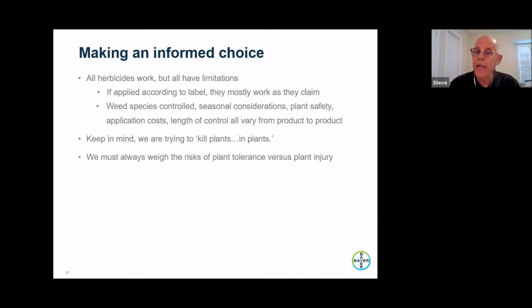And sometimes you may encounter a little plant injury. And the question is, can I tolerate a little bit of plant injury? You know, when I first put a herbicide out, I know I'm going to get good weed control, but it turns some of my crop a little bit yellow for a few weeks. Well, that might be some tolerance that you're willing to endure, as opposed to not putting out a herbicide or putting out a less effective herbicide and having to come in and hand weed it later. Those are risks that you as growers and users have to be willing to endure.